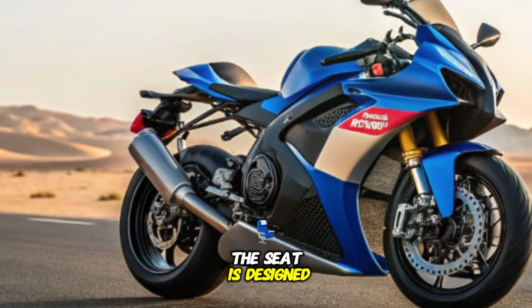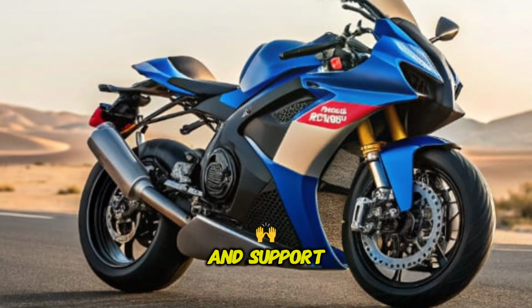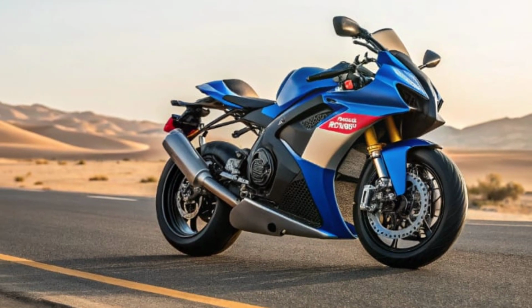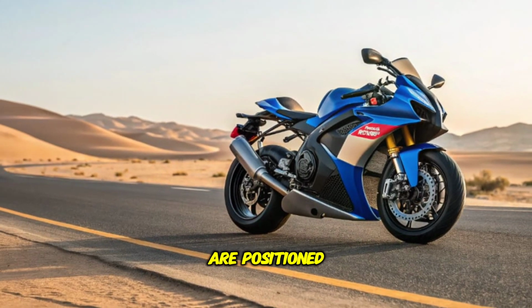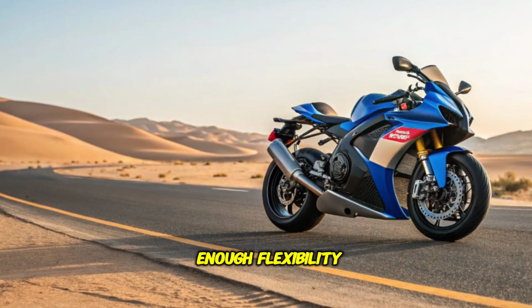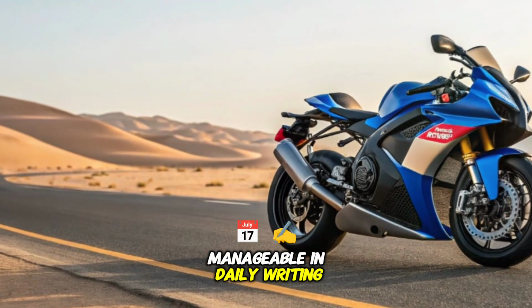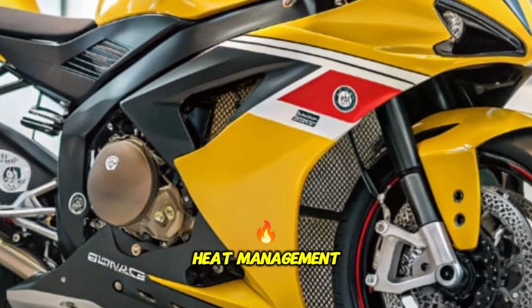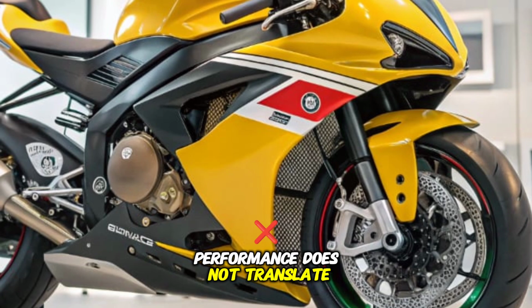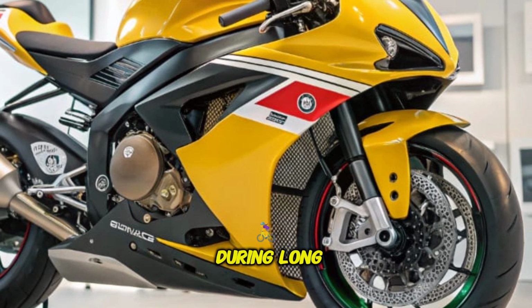The seat is designed to offer a balance between comfort and support, while the ergonomics have been refined to reduce rider fatigue. The handlebars and foot pegs are positioned to provide an aggressive riding stance, yet they allow for enough flexibility to make the bike manageable in daily riding scenarios. Heat management has also been improved, ensuring that the engine's performance does not translate into excessive rider discomfort during long rides.